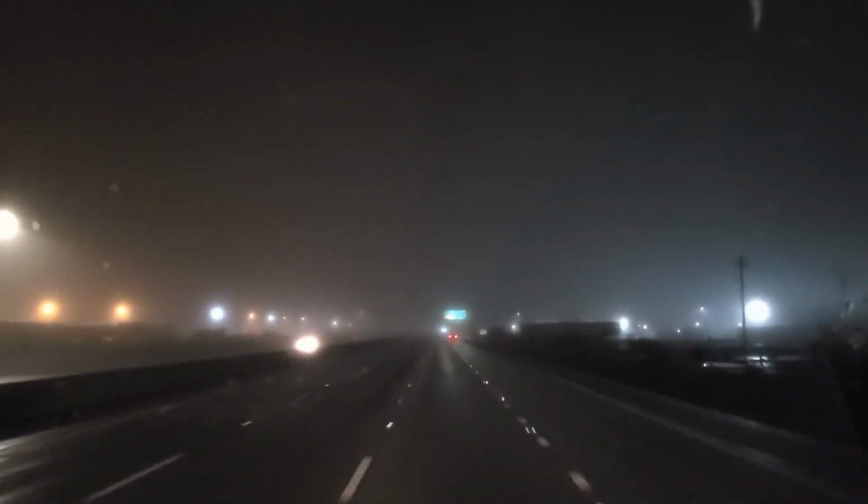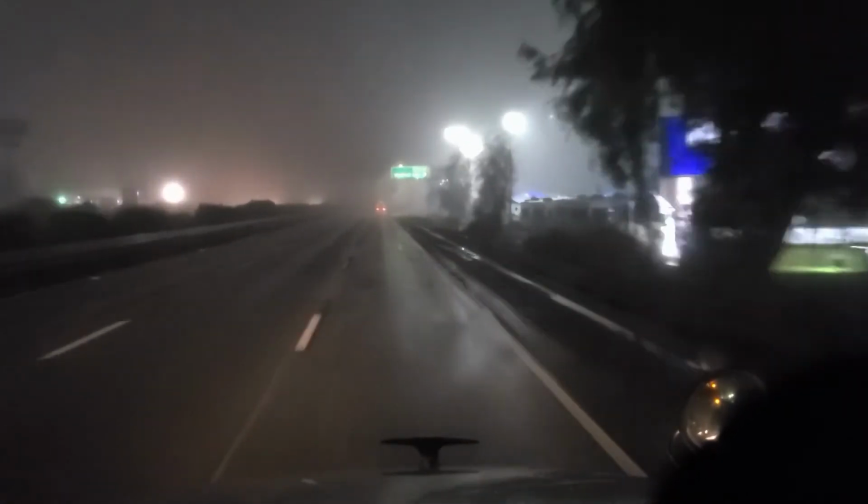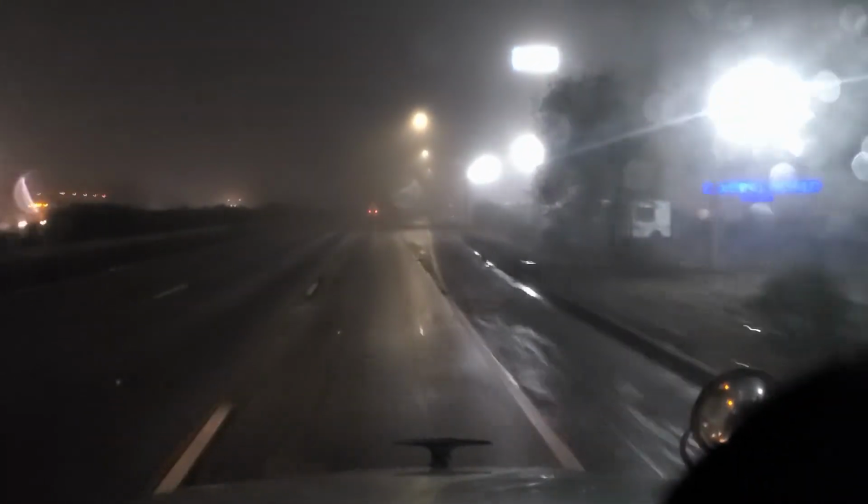Dense fog advisory till 10 a.m. That's what that sign just said. Yeah, it's not too bad here. We're getting through it. All right, and we have made it. Central Avenue, Fresno, California.